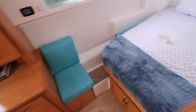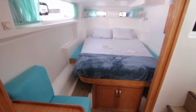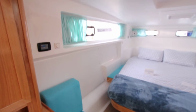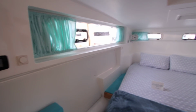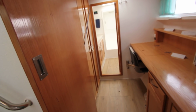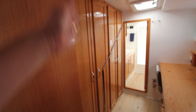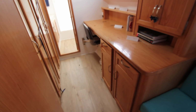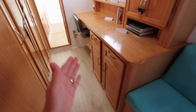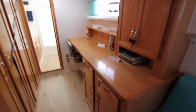Now we're moving into the owner's cabin. This is the owner's bunk. A nice seat, and you'll see a massive window. Also a lot of ventilation on this yacht. If you close the door, just to give you an impression of the storage space, there's four full upright cupboards for the owner. He has a large desk. This owner has a printer, filing cabinet, lots of storage space at the desk.